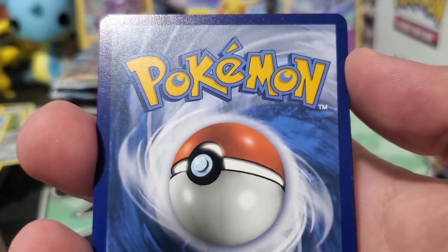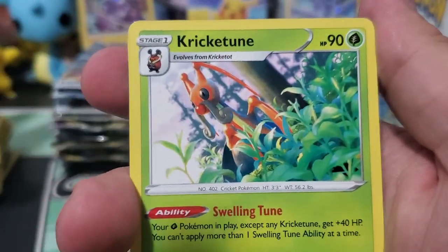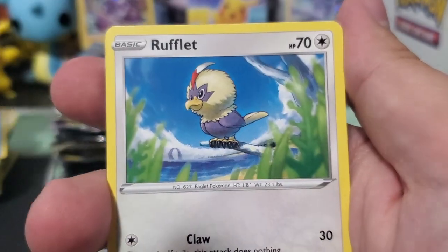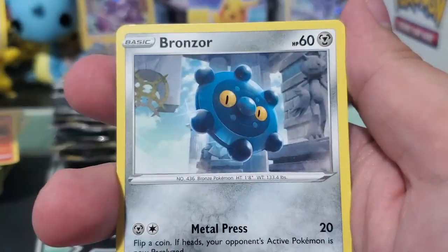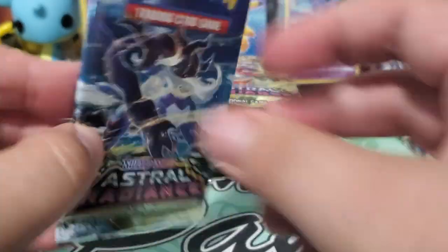Green. Water. Oh, come on. Come on, Cricketune. Unidentified fossil. There is a Bronzong. That is a beautiful artwork, though. Kanda is a good artist. I mean, they're all good artists. I can't argue with that, right? Yeah. And Samurott.